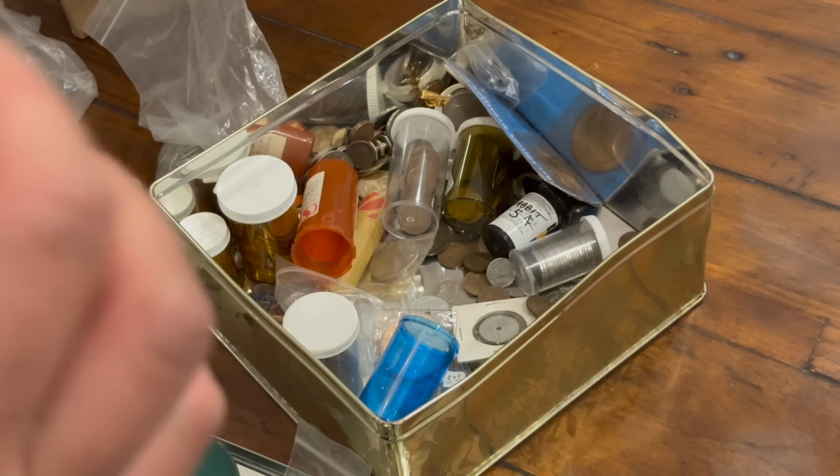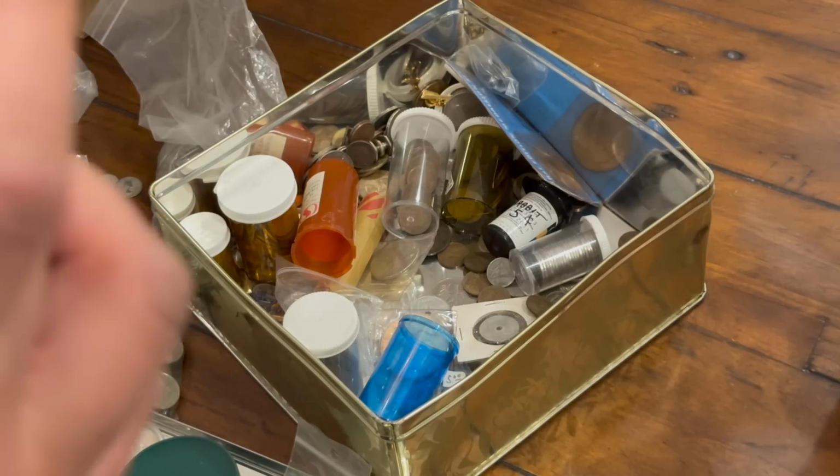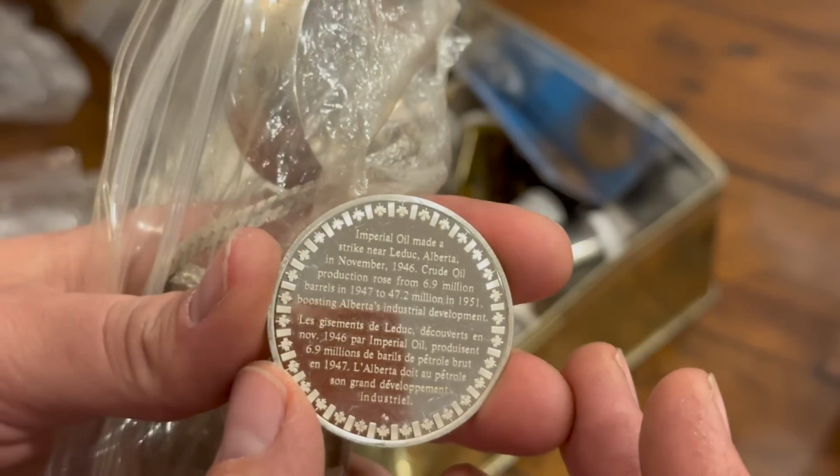Oil discovered in Leduc, 1946. Imperial Oil made a discovery. Oh, I'm holding off camera.